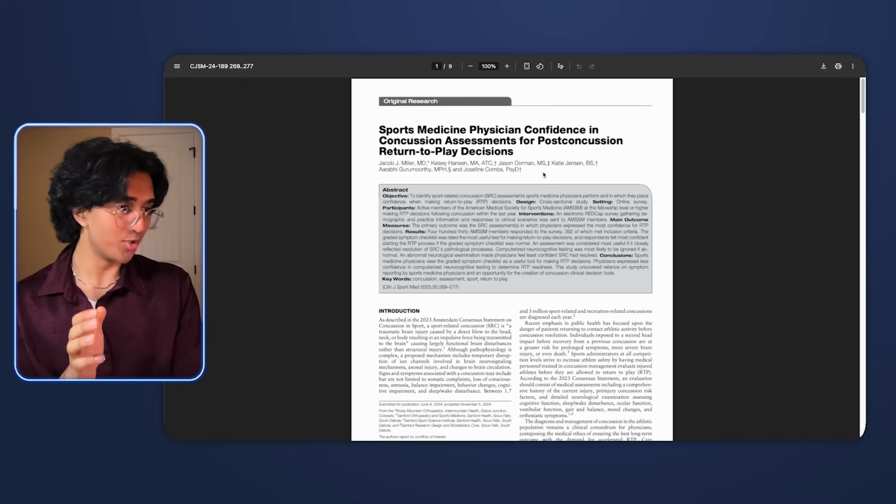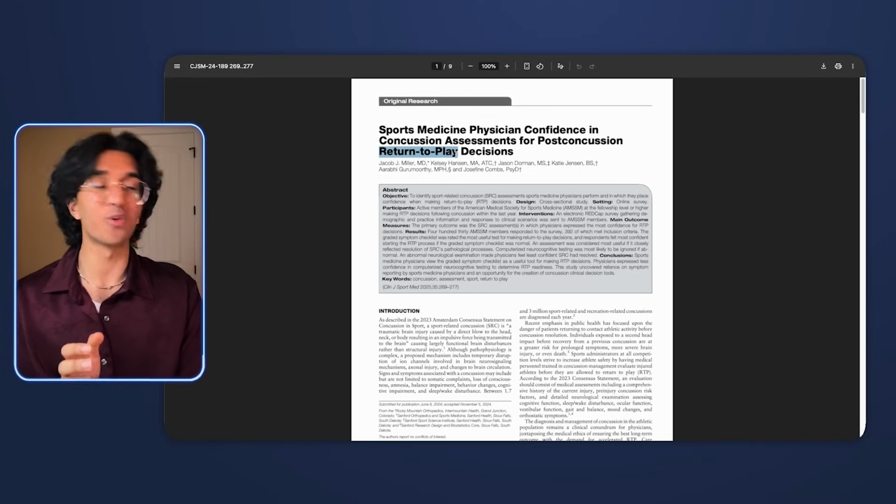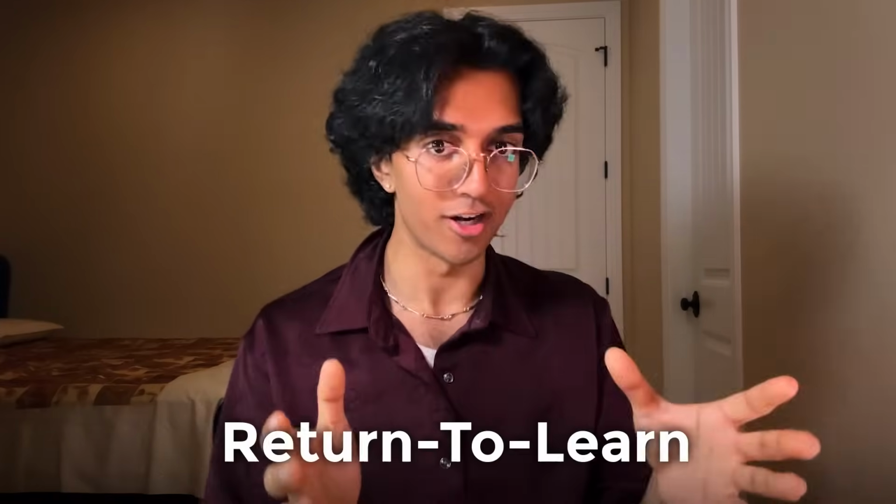Now, if we scroll back up to the title of the paper, right? They talk about return to play. That's their general concept, return to play. What if we made a similar study for neurology that was all about return to learn? So instead of looking at how sports medicine doctors determine whether or not athletes are ready to return to playing their game, we can look at how neurologists or even school level health professionals are able to determine whether or not someone in your local high school is ready to return to learn after some kind of concussion or traumatic brain injury.